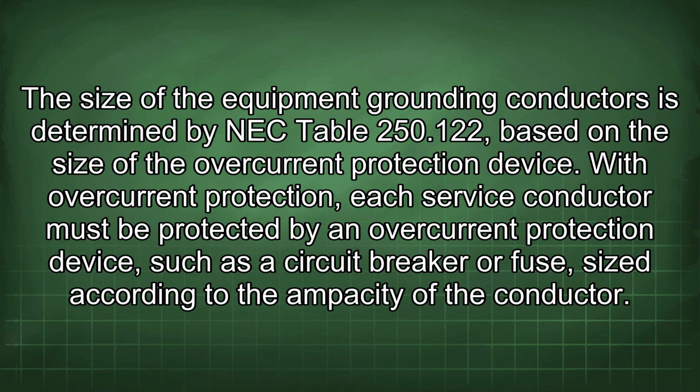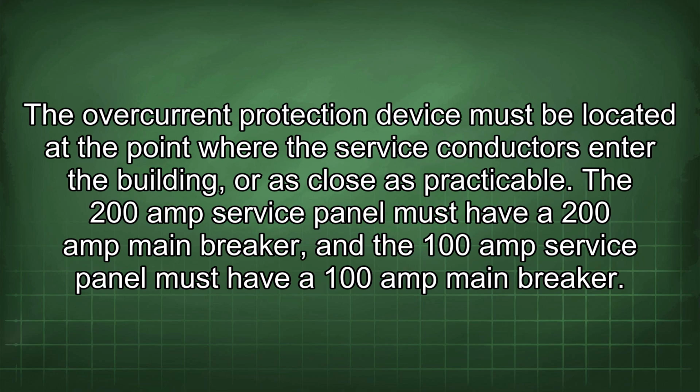With overcurrent protection, each service conductor must be protected by an overcurrent protection device, such as a circuit breaker or fuse, sized according to the ampacity of the conductor. The overcurrent protection device must be located at the point where the service conductors enter the building, or as close as practicable. The 200 amp service panel must have a 200 amp main breaker, and the 100 amp service panel must have a 100 amp main breaker.